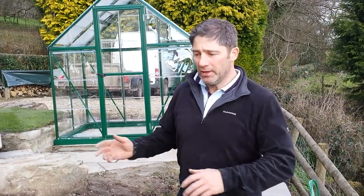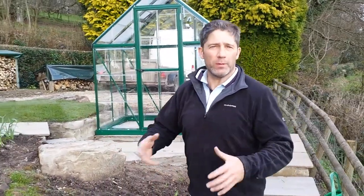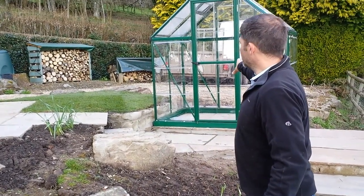We've finished the job in St. Albans now. The only thing that's left to do is that the customer wants to plant this up themselves. They want to turn the soil over, they want to be involved in that a little bit more. But this is where we've got the greenhouse here.